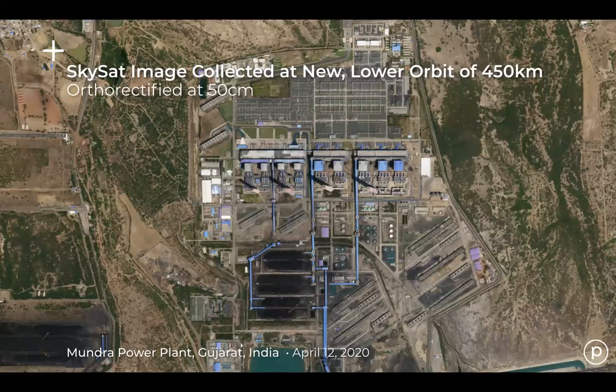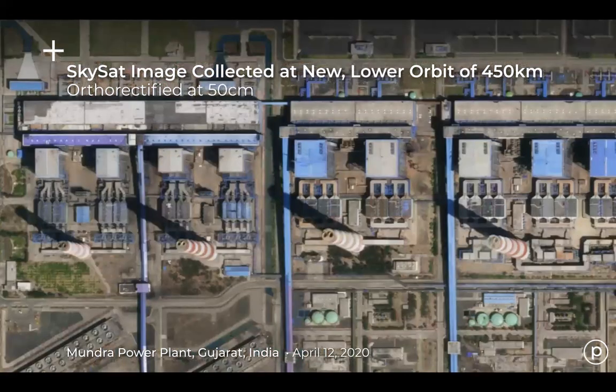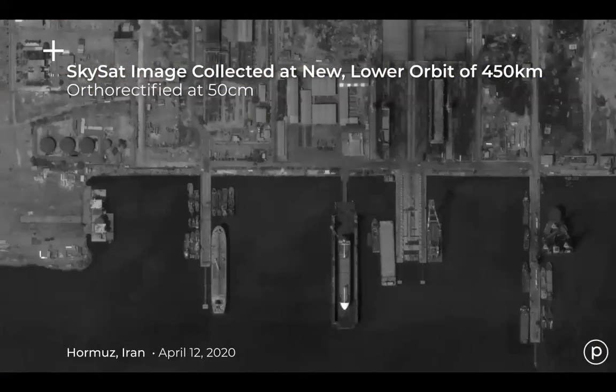This is an image of Mundra power plant in India, captured using a SkySat in the new 450 kilometer orbit as well. And this is zoomed in to display the intricate details. Here is a 50 centimeter example of Hormuz using only the panchromatic band, hence why it's black and white.